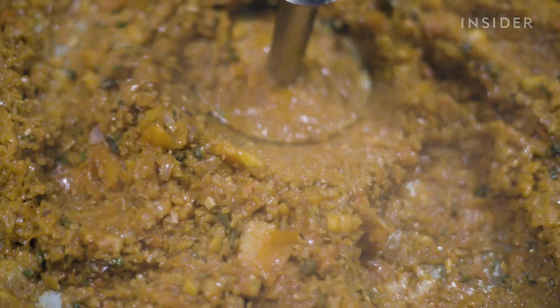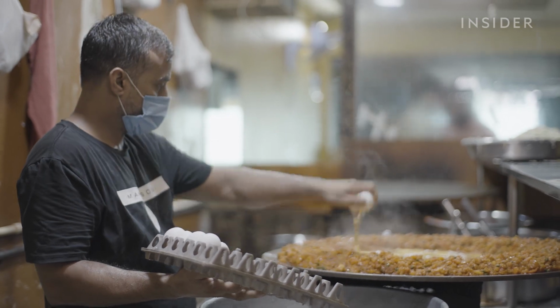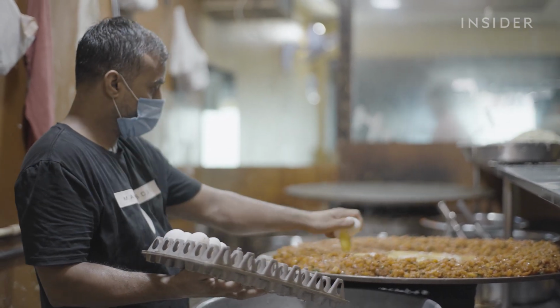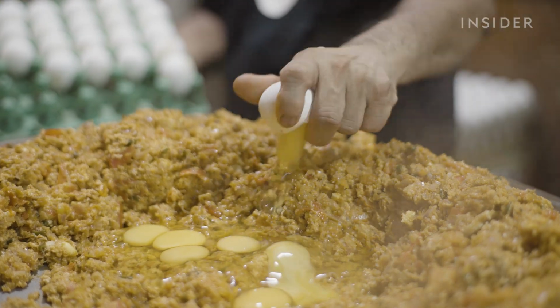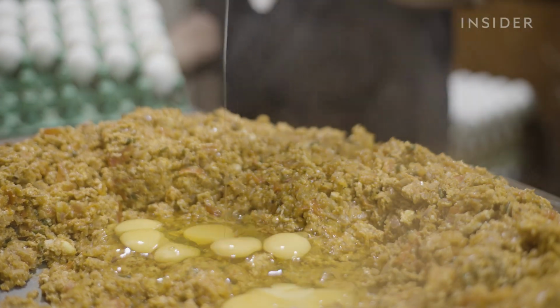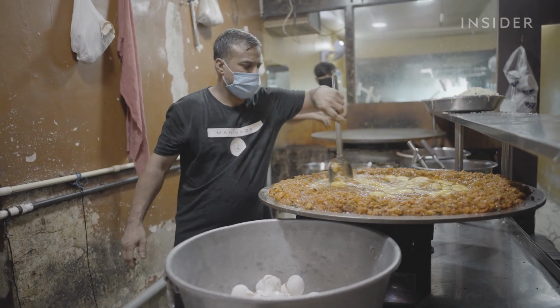Once the tomato-onion emulsion is nearly cooked through, each egg is slowly cracked by hand in the center and added onto the heat. The eggs are scrambled with a spatula, and the other layer of the tomato-onion emulsion is slowly incorporated.